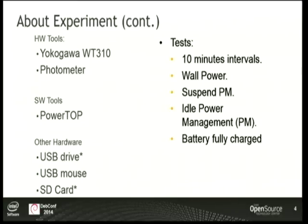I made the mistake at the beginning of taking this test when the battery wasn't charged, and my numbers were going to the 20 watts range, and of course I was freaking out.